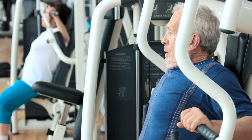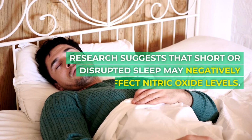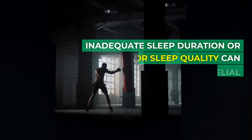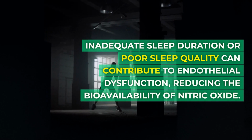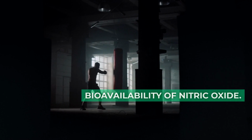Sleep duration and nitric oxide levels. Research suggests that short or disrupted sleep may negatively affect nitric oxide levels. Inadequate sleep duration or poor sleep quality can contribute to endothelial dysfunction, reducing the bioavailability of nitric oxide.